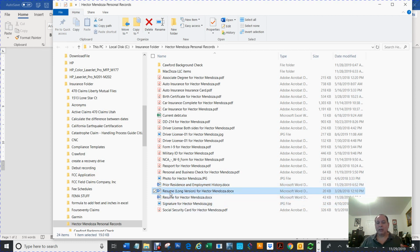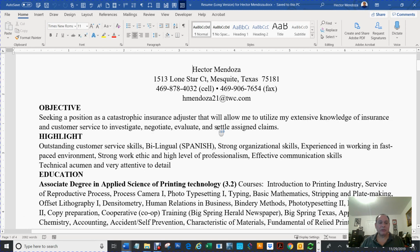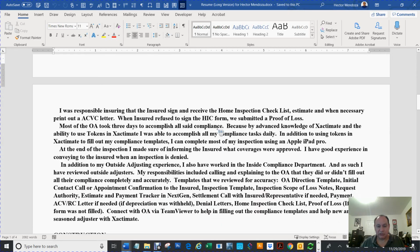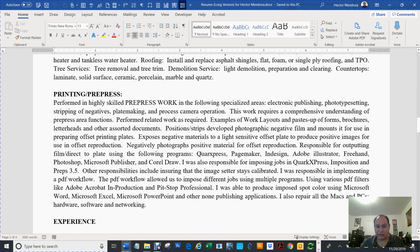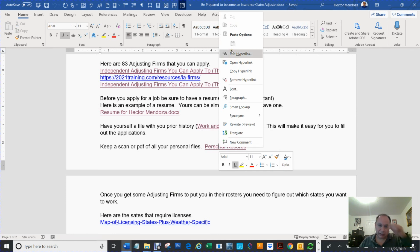I have this real long resume, so every time I work somewhere, I'm constantly updating everything that I do with that firm. This right here is just one firm. Then this is what I did in construction. This is what I did in printing. I explain all the programs that I'm good at, like Xactimate, and this is what I know how to do. So keep your personal records in folders. Another thing is, let me go back to that link.